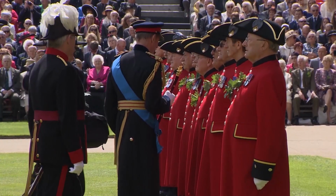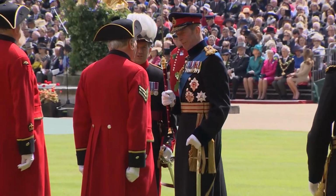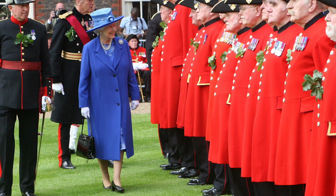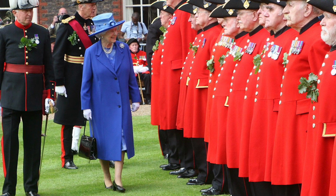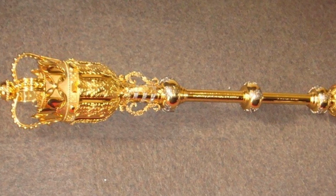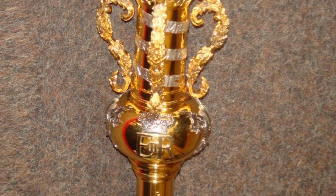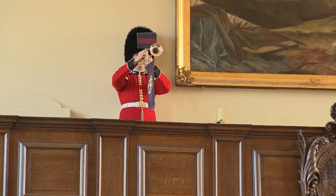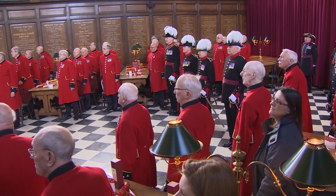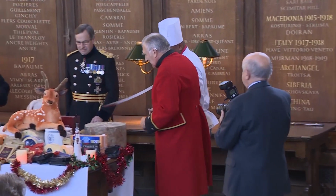The Royal Hospital has always been proud to have a close link with the sovereign, and since 1980, the reviewing officer at the Founders' Day Parade has always been a member of the royal family. The most significant royal event of recent years came in 2002 when Her Majesty the Queen reviewed the pensioners at Buckingham Palace and presented the Royal Hospital with the sovereign's mace to serve as a standard. Other ceremonies are less formal, notably the ceremony of Christmas cheeses. In a tradition that goes back to 1692 when a local cheesemaker gave cheese to the pensioners, cheesemakers from all over Britain donate their produce to the hospital.